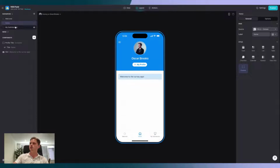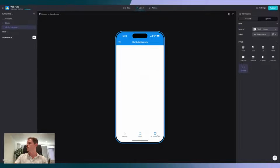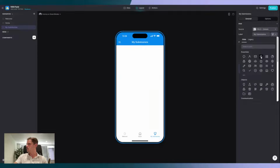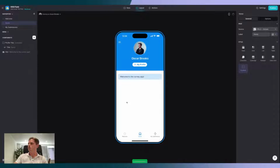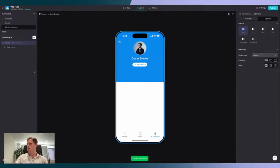So when you add a new tab, I recommend going for a custom tab because if you pull a tab from a certain data source or in a certain view, you can't have all sorts of different components pulling from different data sources on there. So going for a custom screen that pulls from a globals type table means you can then drop all sorts of stuff onto that screen. So it gives you much more flexibility. So in the My Submissions view, let's give it a nice little icon like this. Cool. And then we'll copy this container and we'll paste it in here.